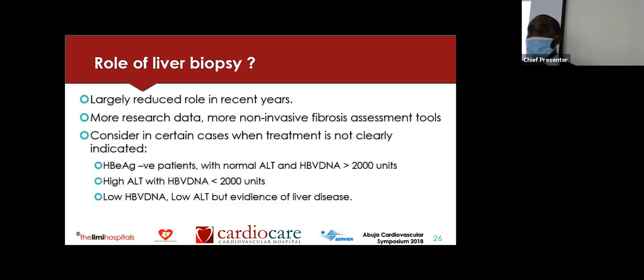The role for liver biopsy has reduced more recently. I believe we all know that already. And that's because we have more research data on the correlation between viral load, ALT level, even HBsAg levels, okay? And the non-invasive fibrosis assessment tools, the yield from that over the years has quite relegated the role of liver biopsy. Okay, but it's still there.